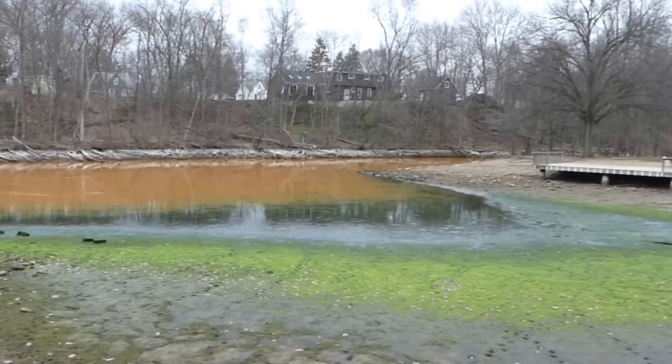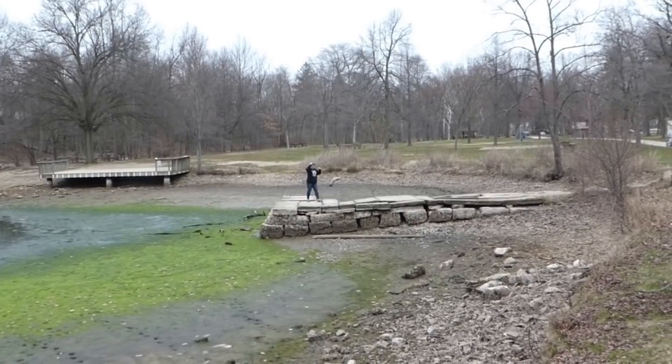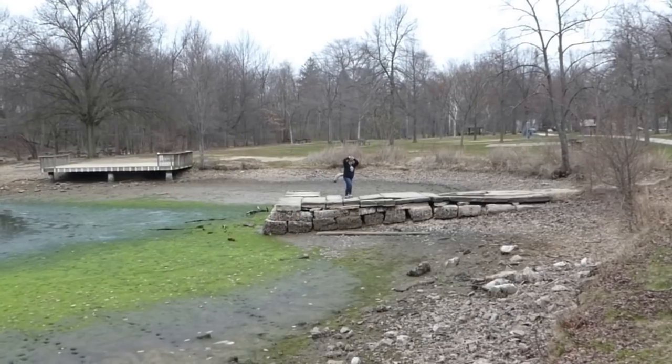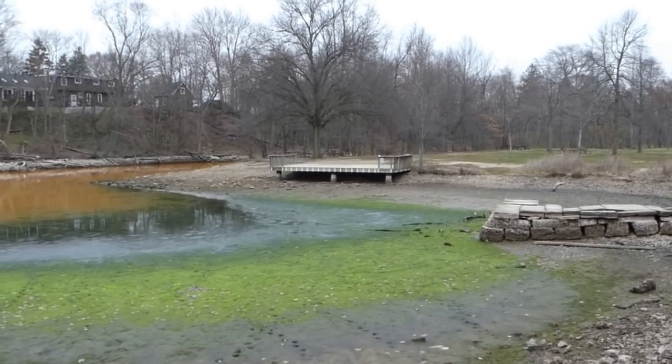So as you can see, that little piece of the quarry there, usually that has water on three sides of it. People usually fish from that. And over there you see the dock. People go boating. That is also way out of the water now.